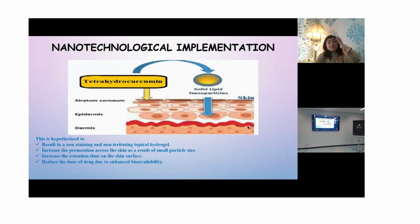Now, because we were talking about skin inflammatory conditions, here these lipidic nanoparticles were prepared, first concentrated, and then incorporated into a tacrolimus ointment. In the forthcoming slide, I'm going to tell you why we incorporated it into the tacrolimus ointment.